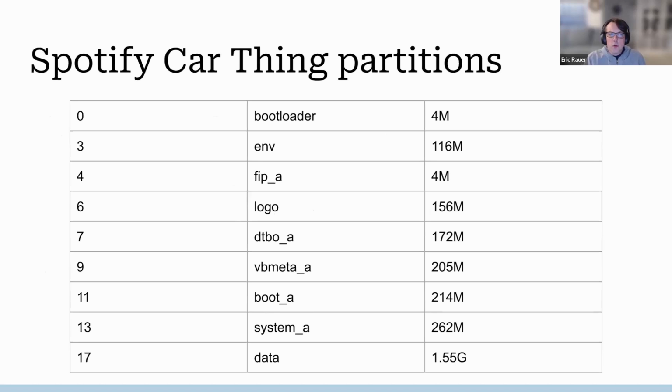So just a general look at what the partition layout was. Amlogic has their own proprietary partition table, but generally, if you look at this, you can see it's got the bootloader, U-boot environments, some secure boot partitions, and has A and B partition support, but has a large data partition at the end of 1.5 gigs.